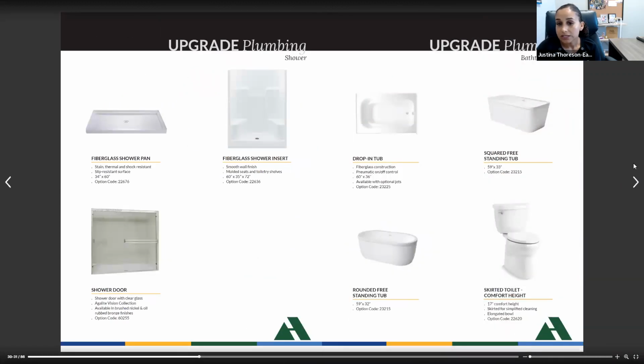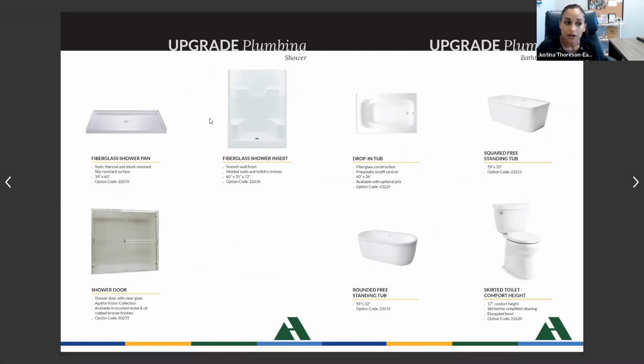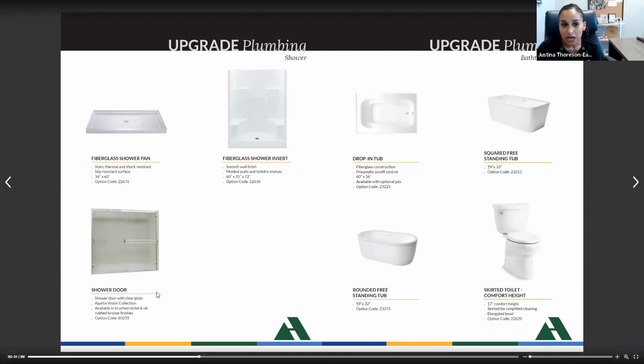This is going to go over some plumbing options. So that's going to be that fiberglass shower, walk-in shower that we talked about. You can also go to tile. The tile shower comes as a walk-in, or you can do a roll-in shower, which I think is amazing that we offer that. And these are going to be our shower doors.